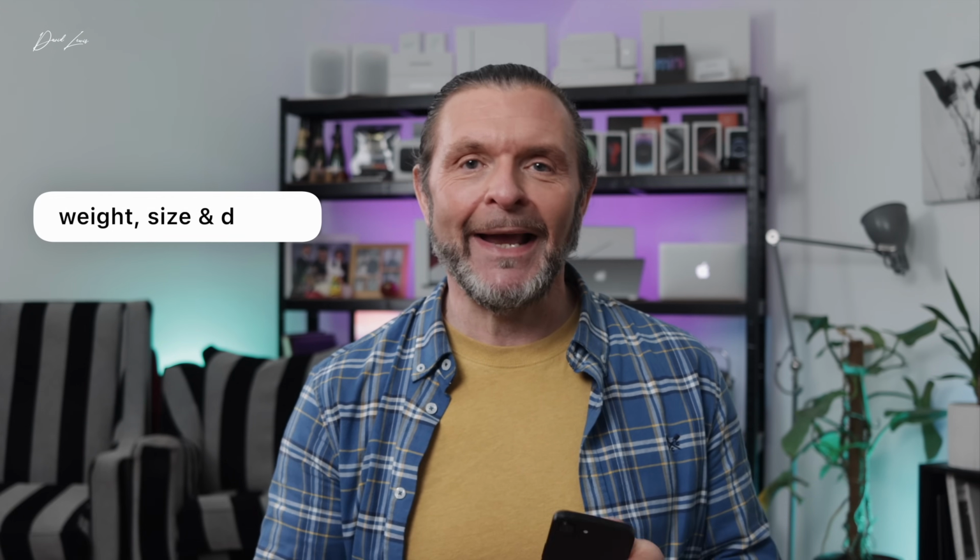As you know, setting up these phones is really straightforward now. Now, as to the weight, size, and design, I've already said that this stripped-back design I actually really love.